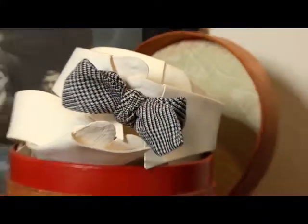We started doing pop-up shops 2 years ago, and they were very well received. So as that progressed over the last 2 years, we decided it was time to open up a real brick and mortar.